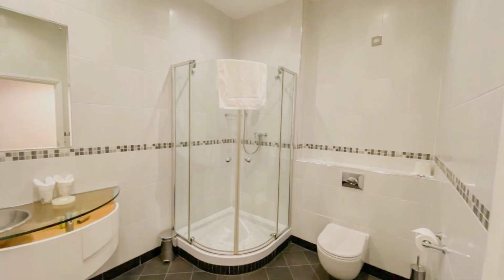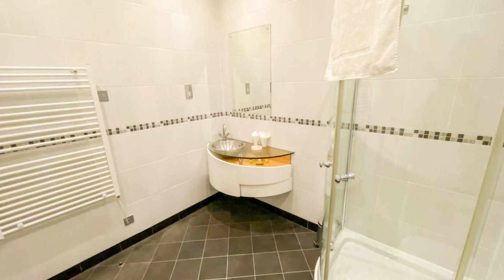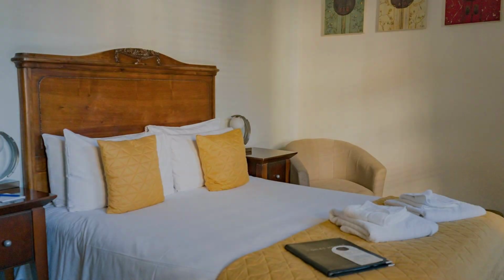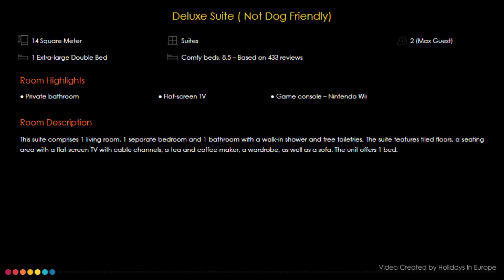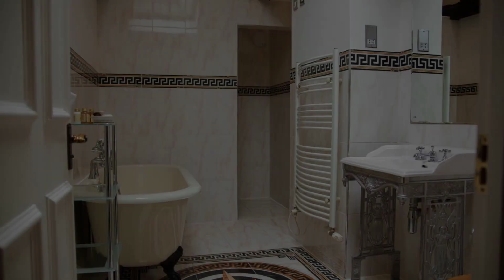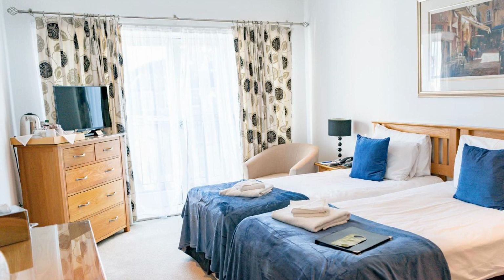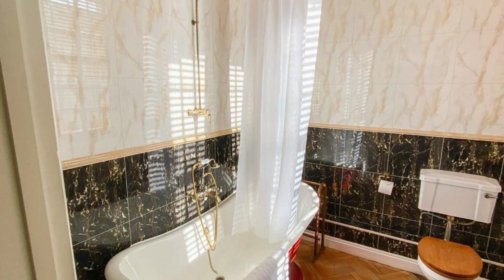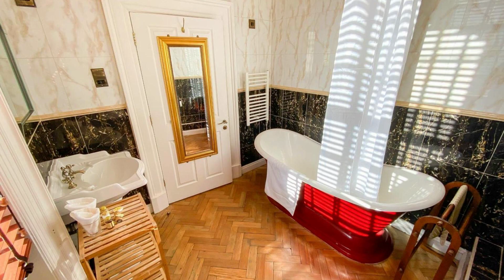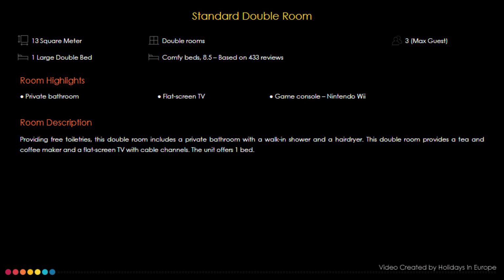Room category first. You can see on the screen details like room size, bed type, amenities, facilities, and images, etc. Room category second. Room category third. Room category fourth. Room category fifth. Room category sixth. Category seventh.